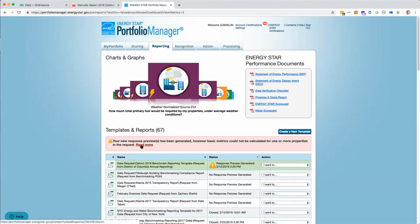And so sure enough, so Zach, yep, go ahead. So say you're a portfolio manager and you have buildings in your portfolio in different states.